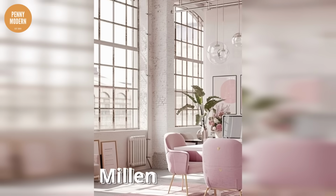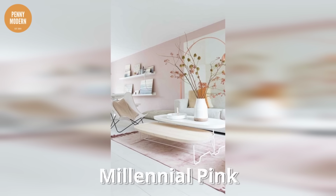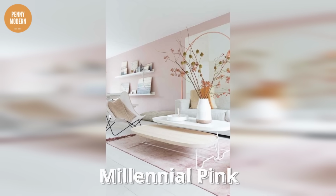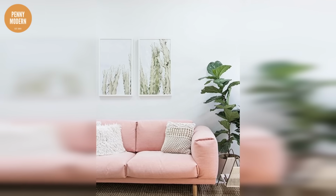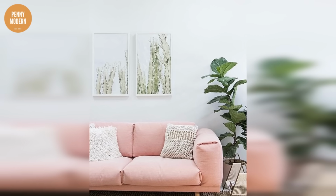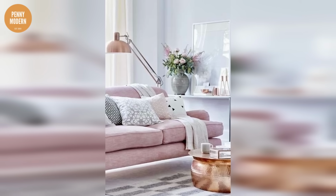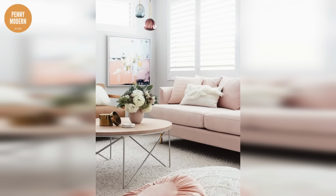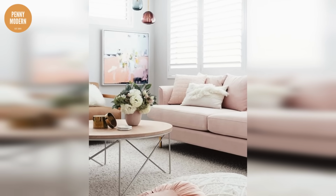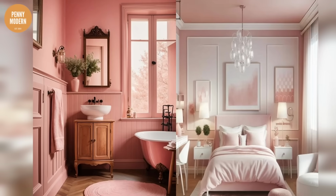Now we are on to another color that's on its way out in 2025, and that would be Millennial Pink. This became iconic in the mid-2010s, and it symbolized a more soft, playful take on minimalism. This blush tone pink was everywhere, from walls to furniture to Instagram feeds, and it became synonymous with a cozy feminine space, and it was very, very popular in both bedrooms and bathrooms.